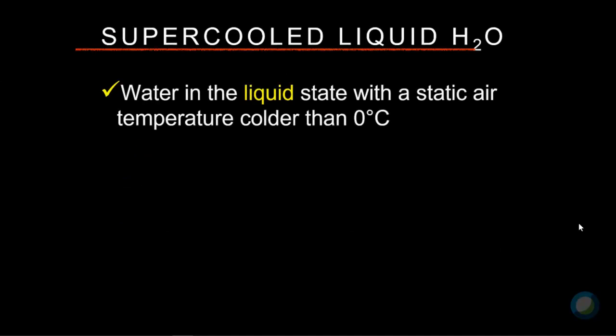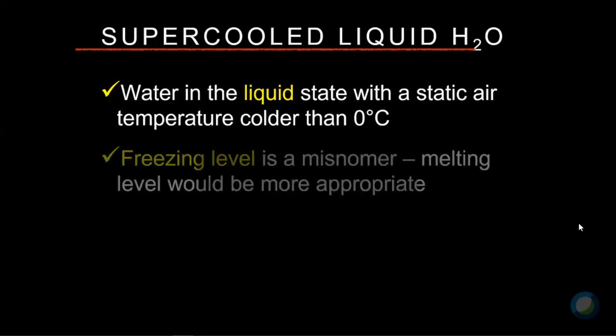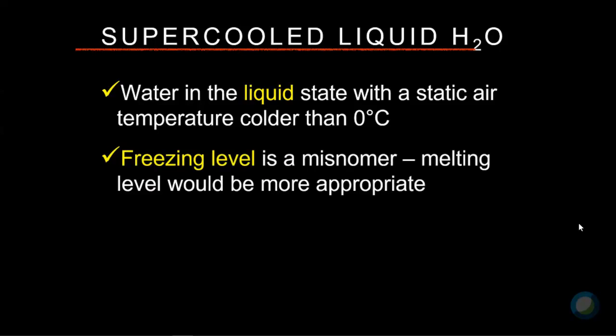So supercooled liquid water is the nemesis of pilots in the wintertime. Essentially, that's water in the liquid state when the static air temperature is colder than 0 degrees Celsius. When the outside air temperature is colder than 0 degrees Celsius and you have liquid in the atmosphere, we call that supercooled liquid water.